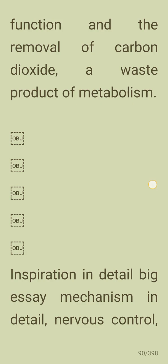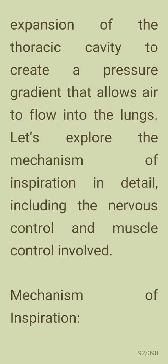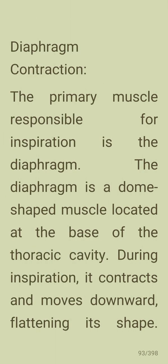Then inspiration processes. Inspiration, a process of inhaling or taking in air, is a vital component of pulmonary ventilation. It involves the expansion of the thoracic cavity to create a pressure gradient that allows air to flow into the lungs. Let's explore the mechanism of inspiration in detail, including the nerve control and muscle control involved. Mechanism of inspiration. Diaphragm contraction.